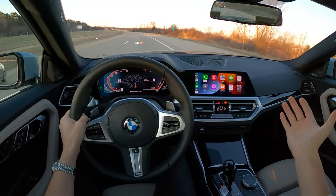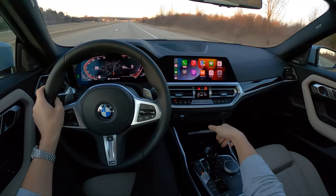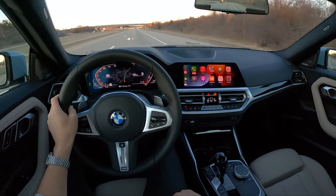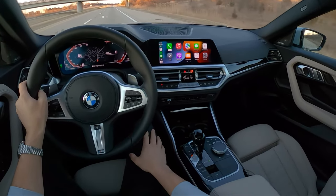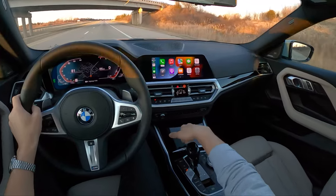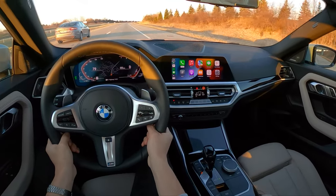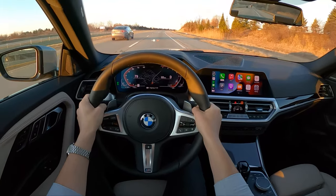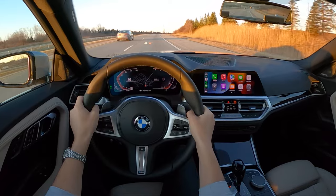Apple CarPlay, super easy to access. It's wireless. We've got wireless charging down here with a couple of cup holders. Don't love the placement of these cup holders. It's not ideal, to be honest, but that's okay. It's a German car. It's not designed around the cup holders, but I don't know. There's just a lot that's right about this.